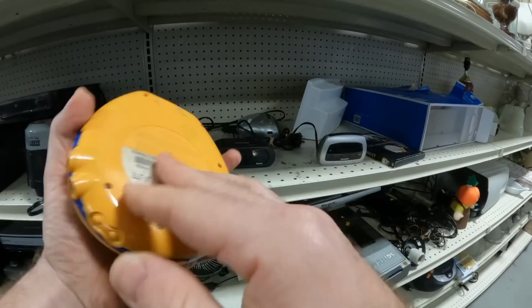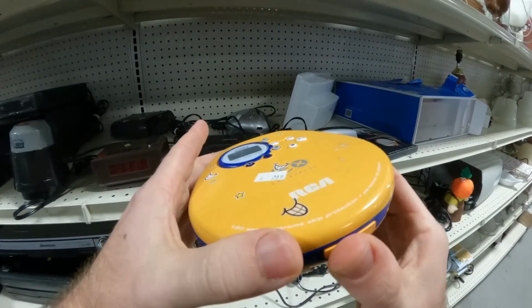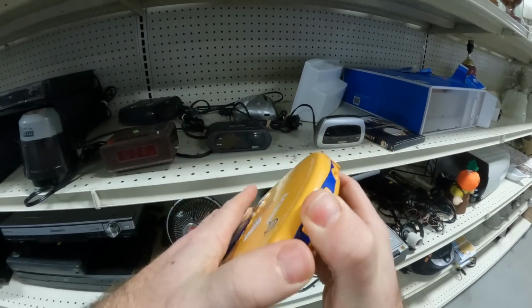This right here is an RCA little CD player. I do look this up and comp it out, and the comps just weren't there to pick up. I think this sells for about $12 plus shipping.